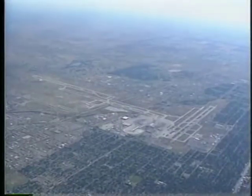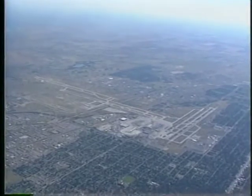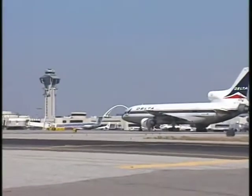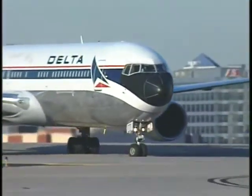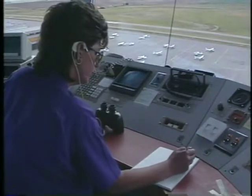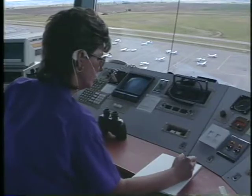The second component of the air traffic control system is the terminal control facilities, which serve the airspace surrounding various airports. These facilities are comprised of approach and departure control, the control tower, ground control, and clearance delivery. At busy airports, clearance delivery is a special frequency designed to relieve congestion on the ground control frequency.